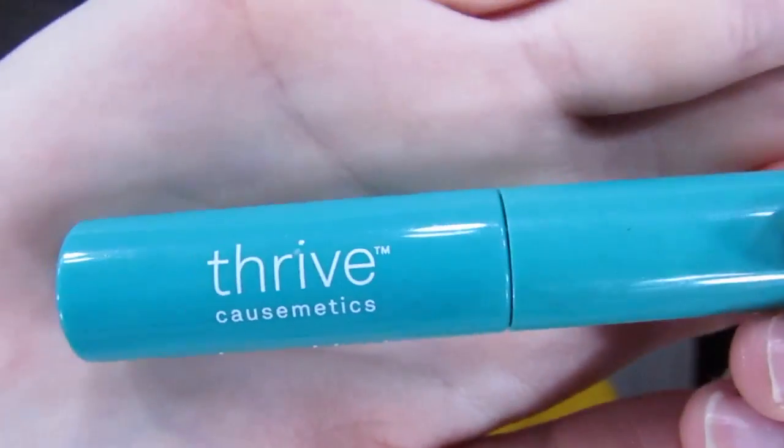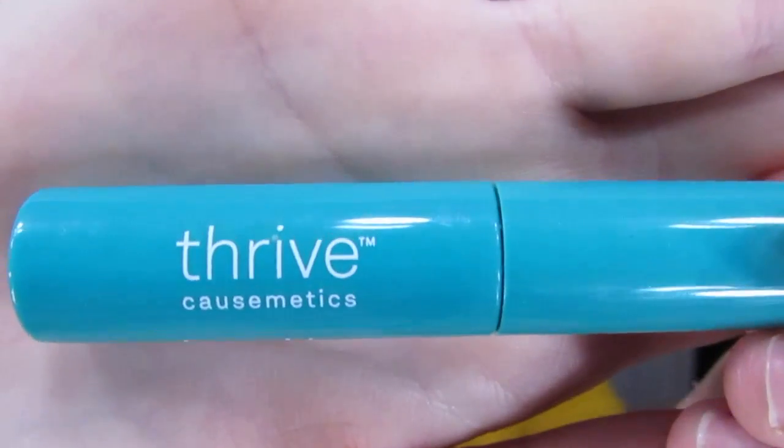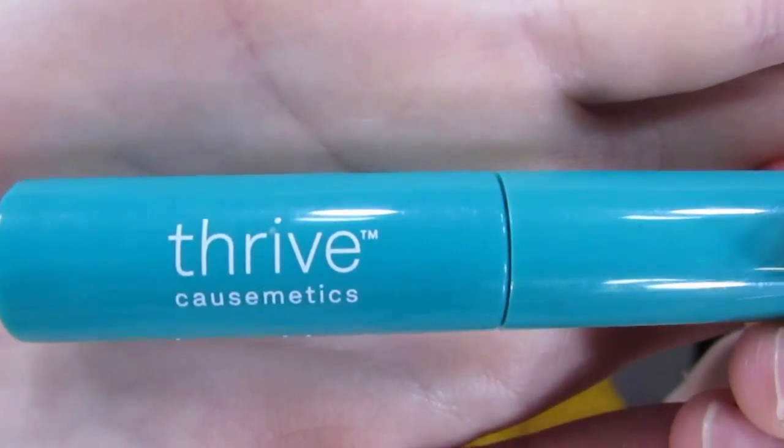For eyelashes, I like to curl them with whatever curler you prefer, and then I took my Thrive Causmetics mascara and popped that onto my eyelashes. Then I repeat all these steps on my other eye.